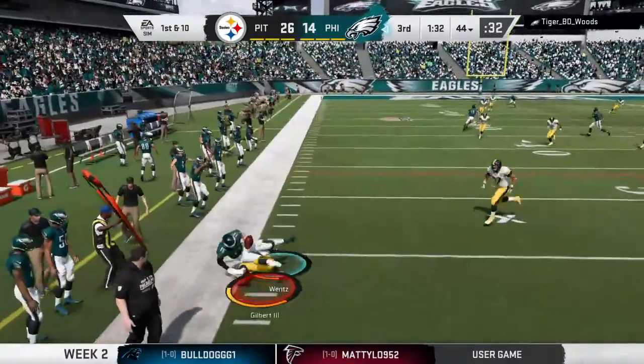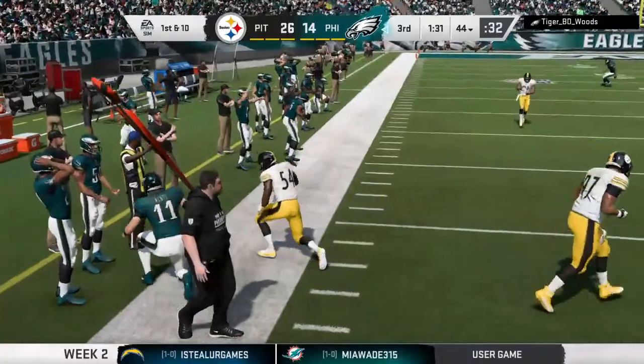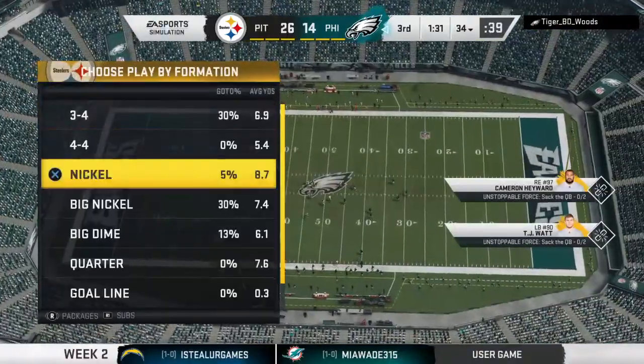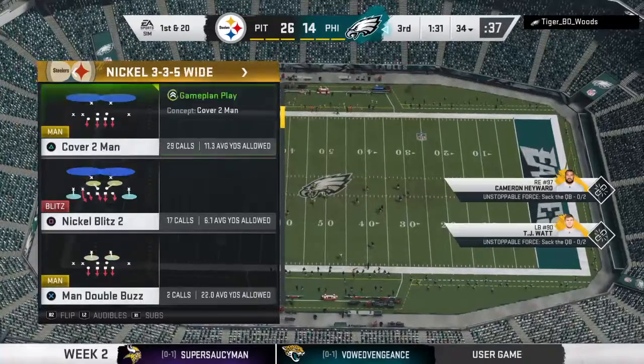Being chased at, and I think the ball's out. And this will go out of bounds, so they will lose yards on the play. And on 4th down, of course, it'll be a turnover on downs.